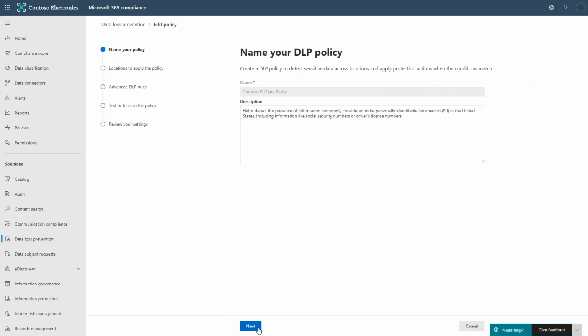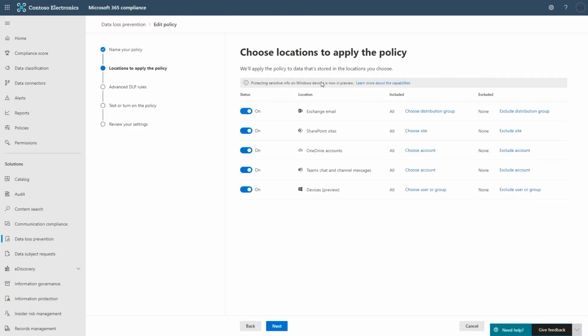As we hop in and edit this DLP policy, you can actually see as we skip ahead to the location that it applies, you'll see not only Exchange, SharePoint, and OneDrive, but you now have Teams chat and channel messages in there. So again, you don't have to go and create all new DLP policies. You can leverage your existing ones and simply support Teams chat and channels.